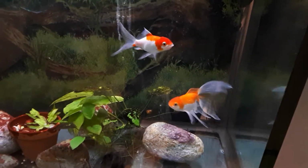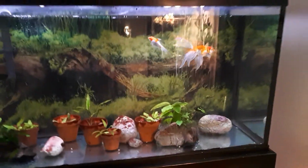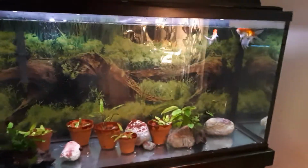Goldfish feeding time, guys. These are my 2 goldfish in my 77 gallon. Sorry for the reflection. Really bad reflection. Let's see if I can kill it. I'll show you the problem. This is my IKEA greenhouse cabinet, guys.